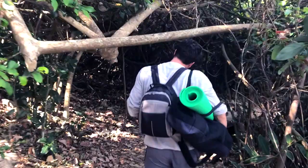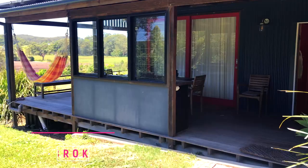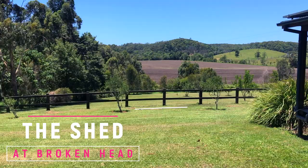So this is where we're staying. This is called the Shed in Broken Head. Beautiful view. It's a really cool little place. I'll show you inside.